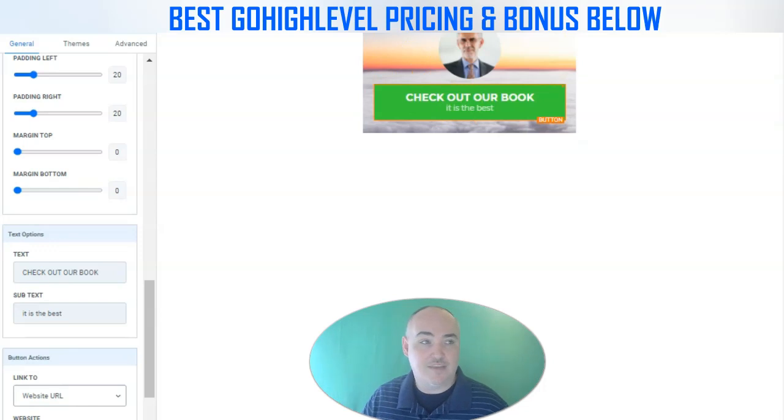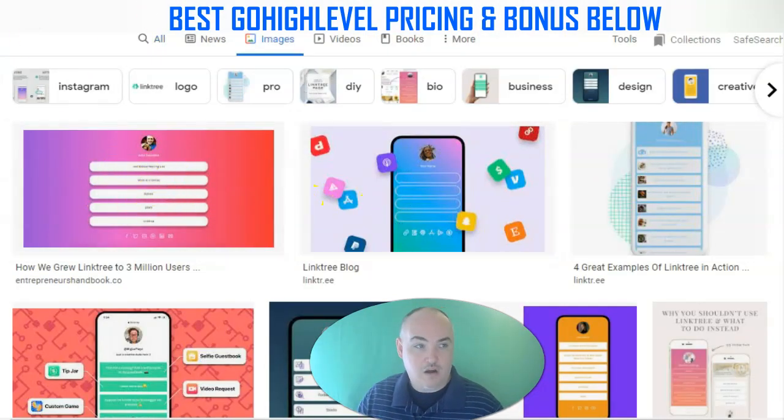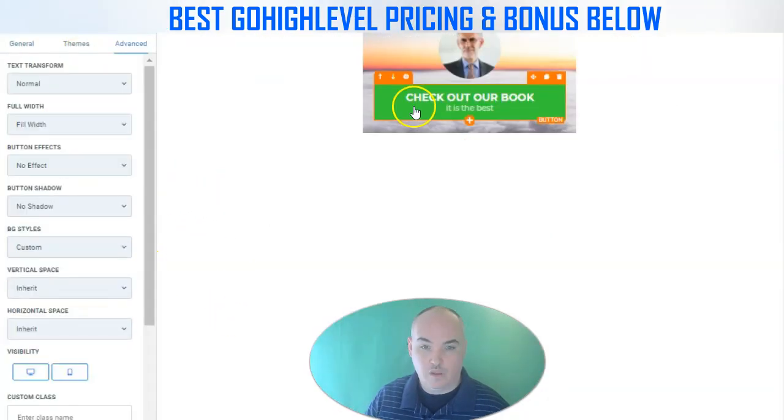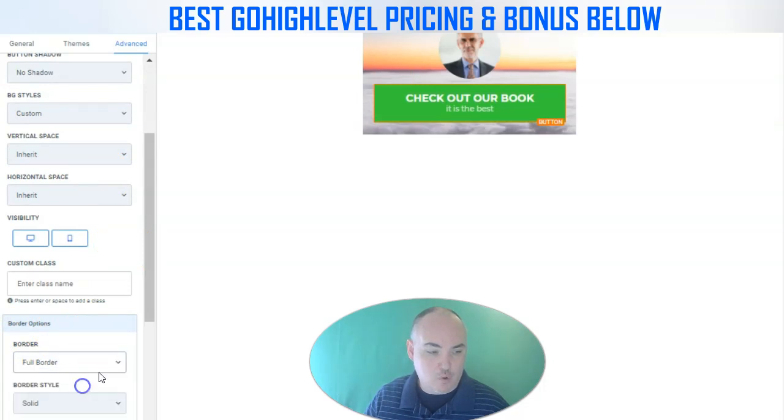Now, you notice that most Linktree type pages, the buttons are rounded off. All right, so then what we want to do is we want to go ahead and change our button. We're going to click on our button. We're going to go to advanced button settings. And then we're going to go to border. And with the border, we're going to say full border.